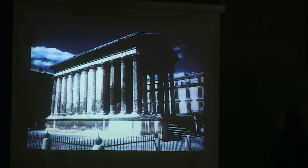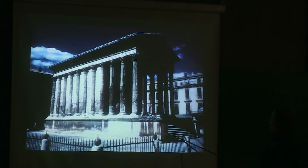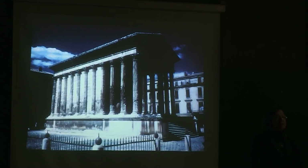What is different than a Greek temple here? For one thing, it is frontalized. The temple does not have stairs on all four sides. There are stairs only in the front. It's highly frontalized, and you have a strict directionality. The frontality, the directionality here is very different than the more freestanding body of the Greek temple.